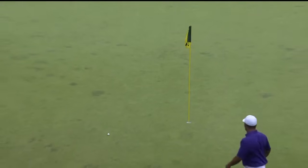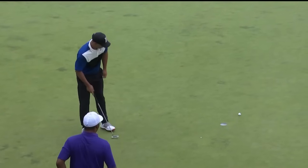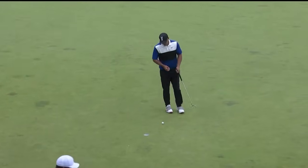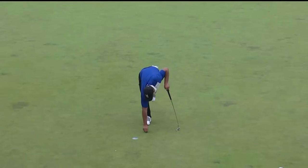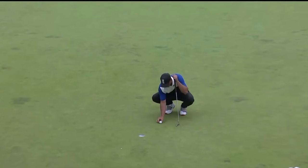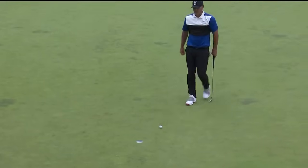That's pretty good. That's really good. Still. There you have it. He thought that was going to move to his left. And I always feel, when I watch a guy like Harold Varner putt before me and he leaves it that far short, it just gives me an idea that coming in that direction, it might be a little bit uphill. I'm going to keep that one in the cup.